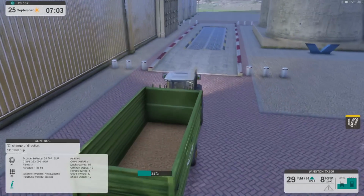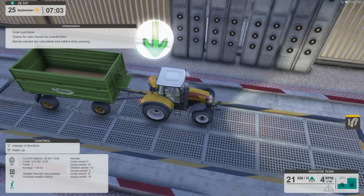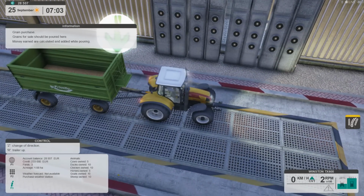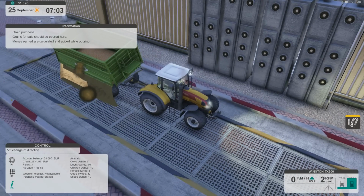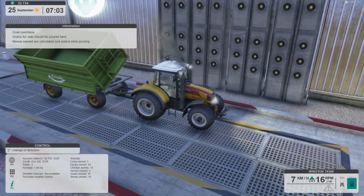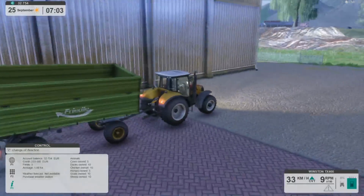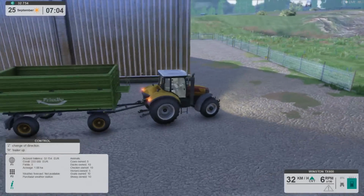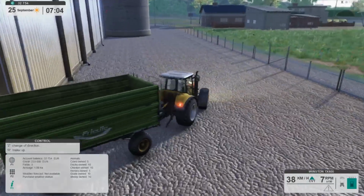So let's dump this off. How do we dump? I always forget. I also always pull onto the wrong side. All right, so we're done doing that. So this trailer works out okay. It's basically one harvester load, and that's fine. I wish the grain silo was a little closer, but it is what it is.